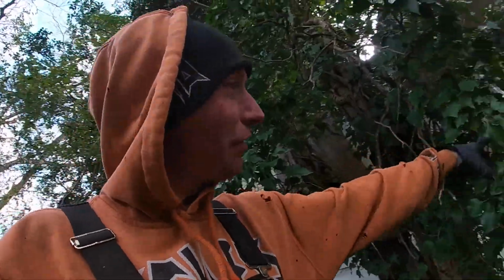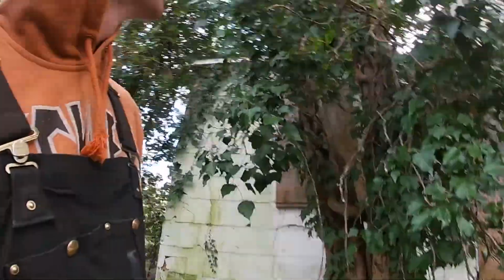and hopefully the berries I'm looking for are at the top. I'm looking for English ivy with berries. This is English ivy with no berries. We want to find some berries when we get to the top of this tree. So, let's go.